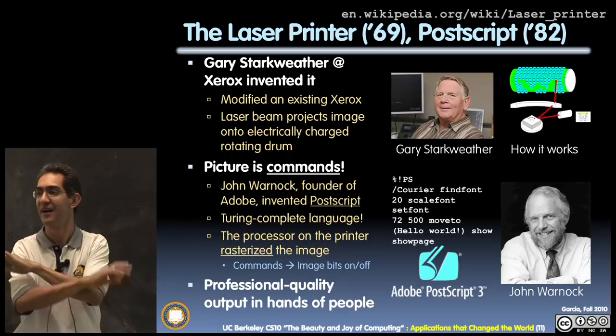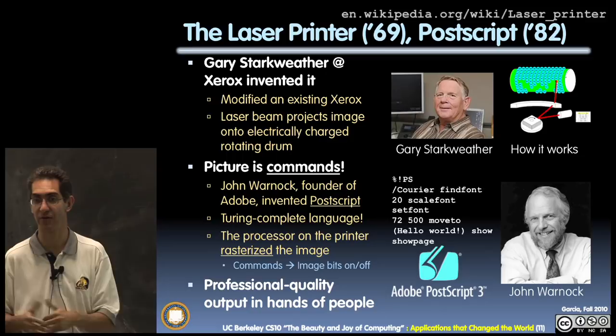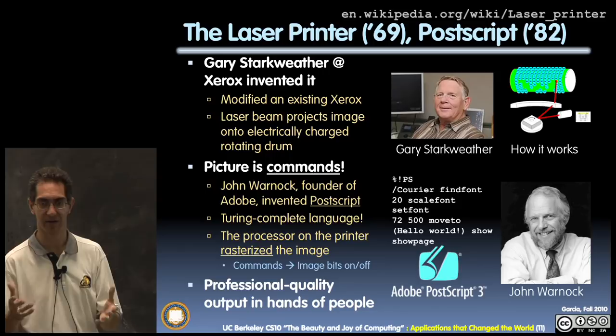The inventor of PostScript was the founder of Adobe, and Adobe is this big company that now does Photoshop and Illustrator and there's a creative suite that they have, and it's a lot of great stuff.